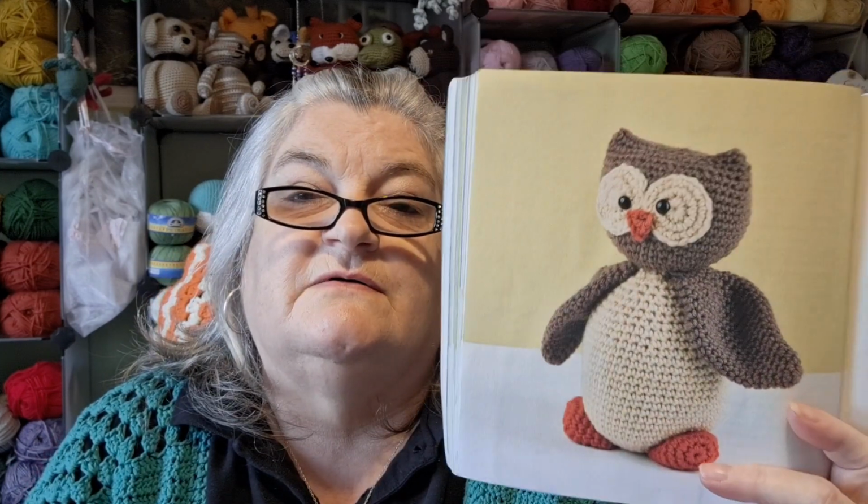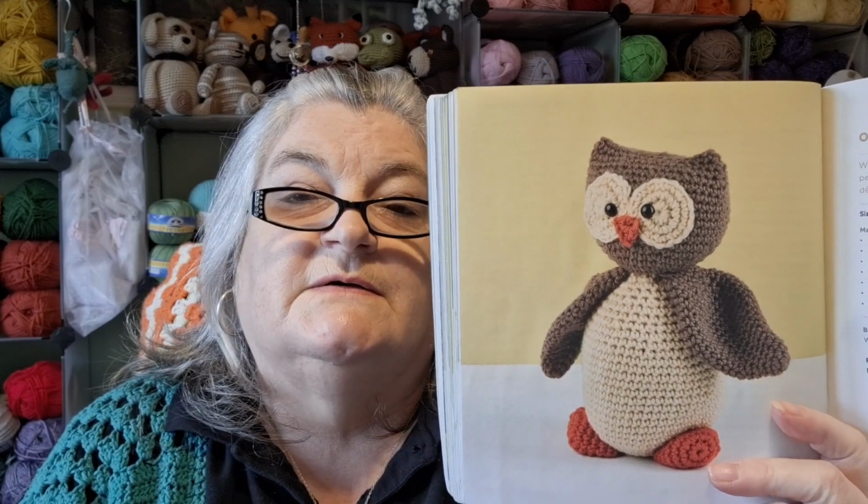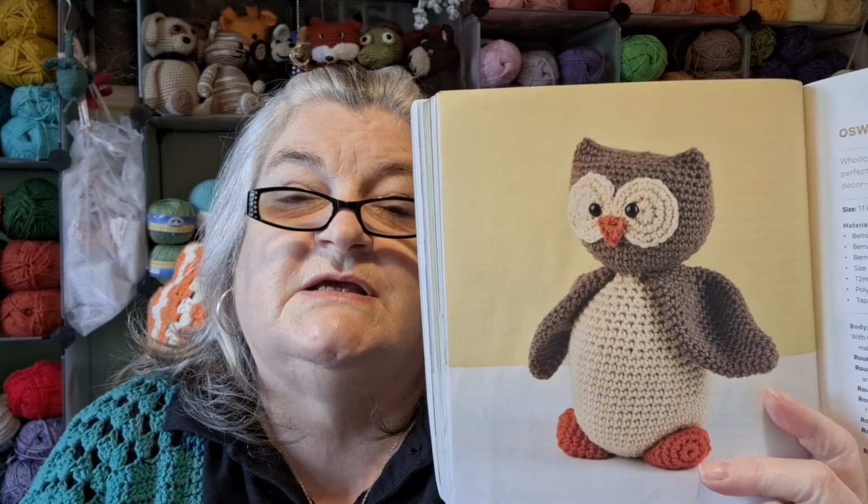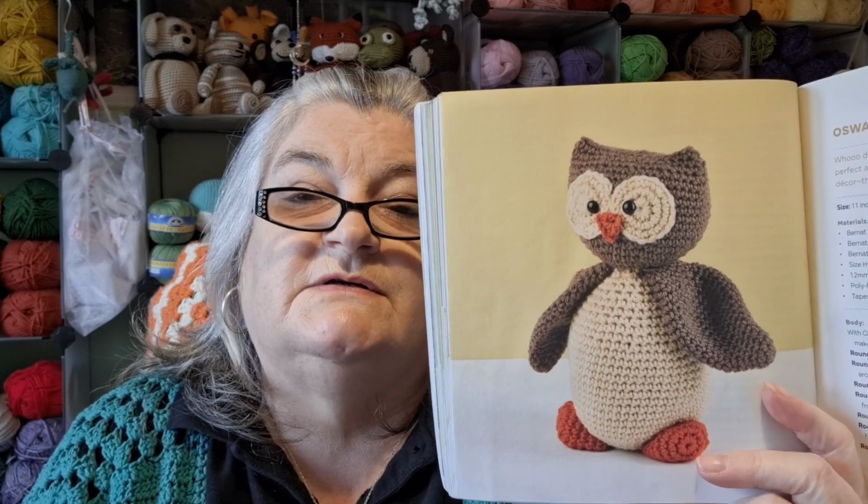But Oswald the Owl. It says, who doesn't love owls? Stitch up Oswald the Owl in a variety of colours. He's the perfect amigurumi for all ages. You can even make a family of owls for your home decor. So you could use different yarn weights and do bigger and smaller. You know, use a DK or even a chenille to do a bigger one. Do them different hook sizes and different yarns and get all different sizes. But that's for next week, so that'll be nice to get on with.